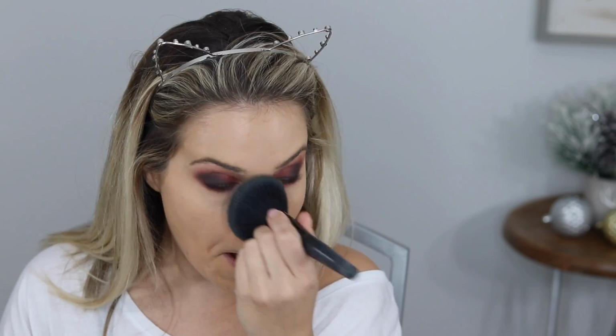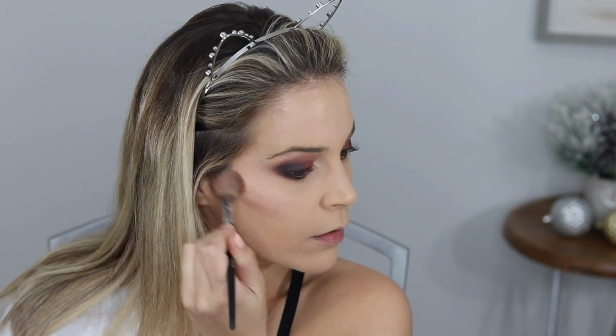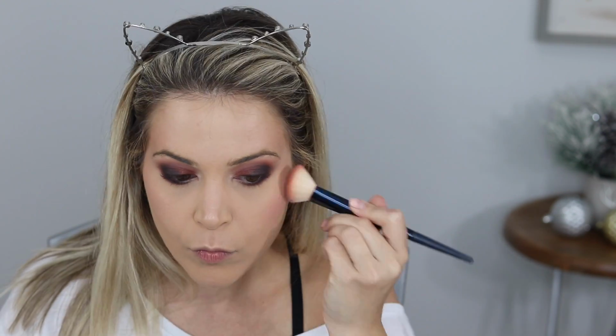Then I'm setting the rest of my face with my Cover FX Mineral Foundation Powder. I love this as a setting powder. It gives me a little bit of coverage, but it keeps things in place. And then I'm going to highlight with Beam from the Holiday Palette. It's like a pretty pinky, peachy highlighter. And then we're going to go in with a light touch of the blush from that Holiday Palette. I want to say it's called Horizon.